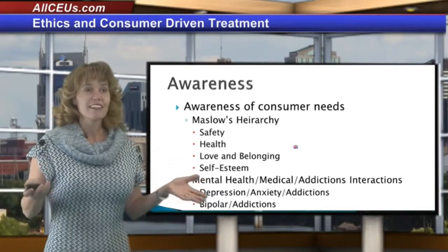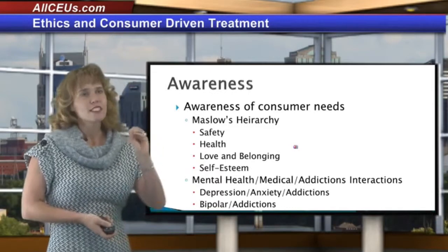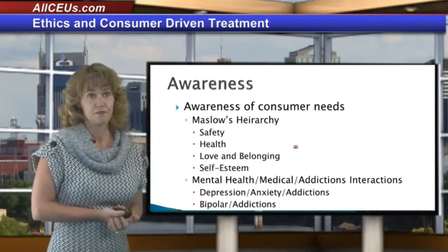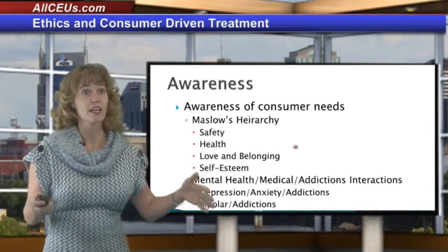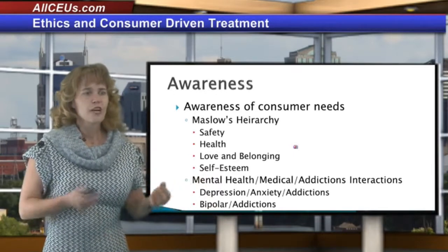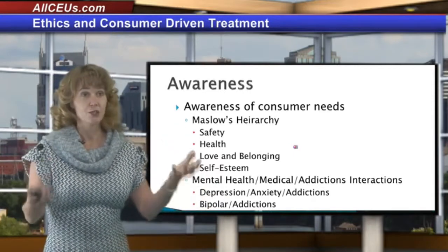Talk with your client. Have your client identify not what diagnoses, but what symptoms they are most motivated to work on right now. What is it that if you could find some relief in the next week, you would want to focus on? We also need to look at how bipolar disorder and addictions play into one another.